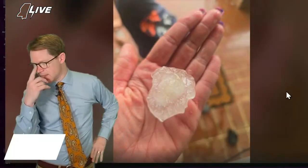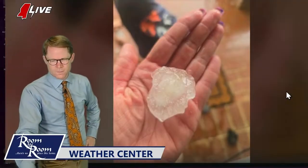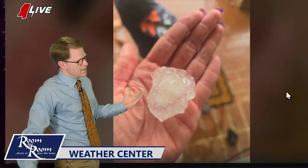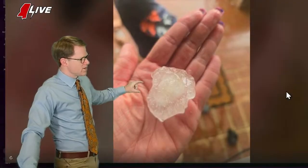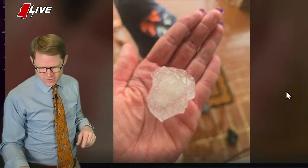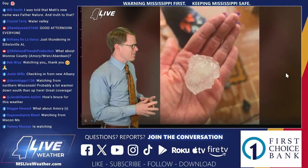You can see in the hand there, that's a pretty large hailstone sent in just a little bit ago through our partners at the North Mississippi Storm Chasers. Even if that's not a small hand, that's still a large hailstone. Typically it always helps us to have a coin right next to it so we can truly gauge how large it is based off of a fixed size. But that one looks pretty rough. That's a fairly large hailstone there. That fell out of that a little bit ago.